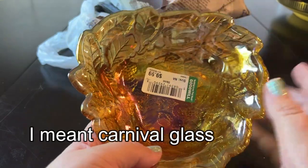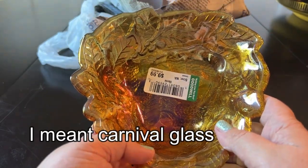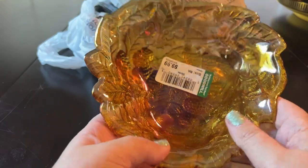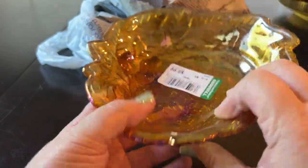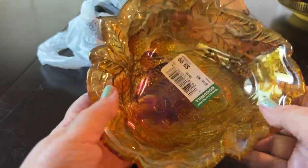So $9.99, this was actually $4.99. I got it for $5. And then the funny thing is, I think 3 days later, I found a similar one at the flea market for $1. And that video will be coming up.